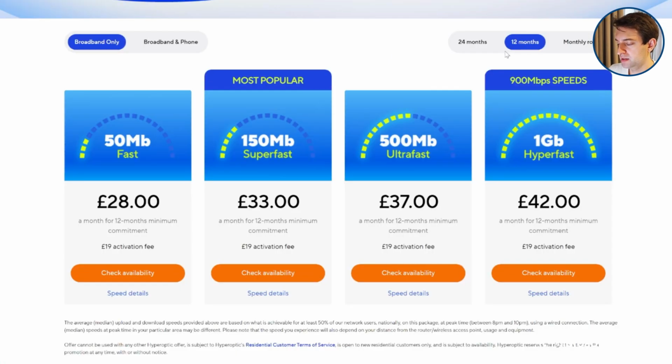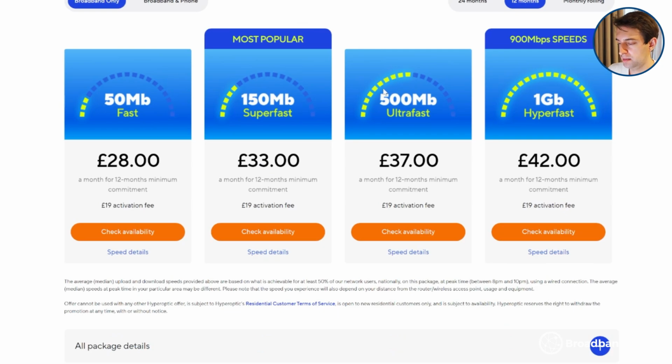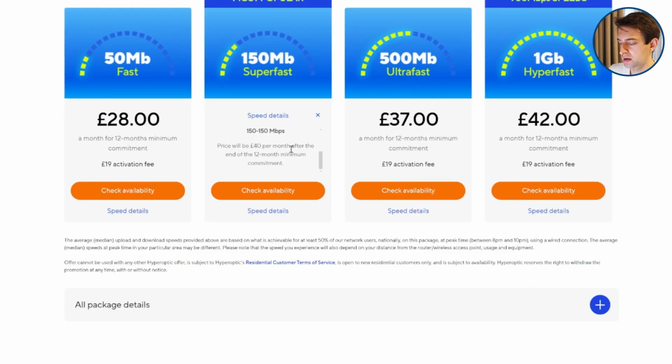The 12-month plans do come with a decent upfront cost, but the monthly costs are pretty reasonable, especially given the speeds you're receiving. Unlike BT or EE, Hyperoptic offers symmetrical download and uploads, meaning your upload speeds match your download speeds. Uploading large files will be a lot faster with Hyperoptic compared to most other providers. Their customer service is good, and when the contract ends, the price rise isn't too high. Although, ideally, you should recontract or switch provider when the contract ends to avoid facing this price increase.